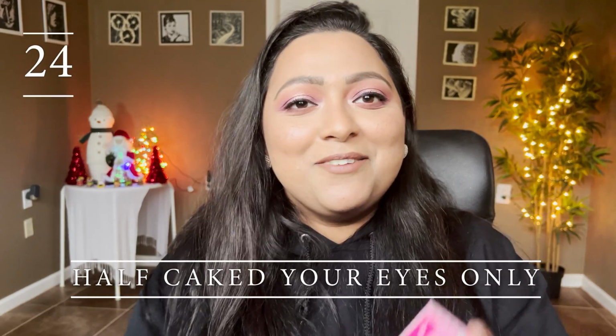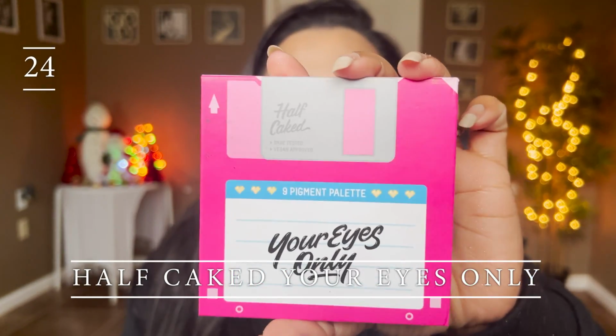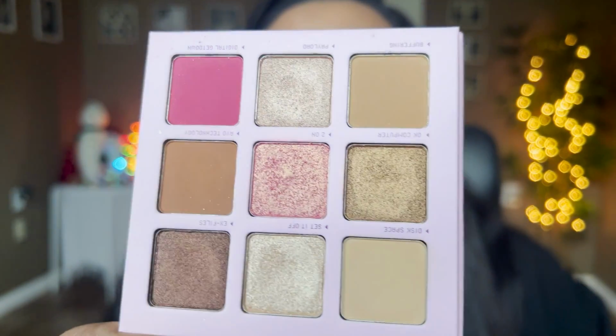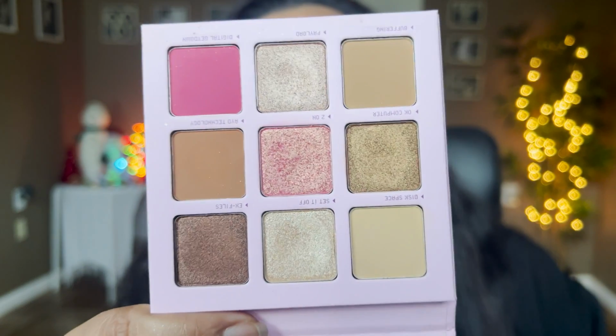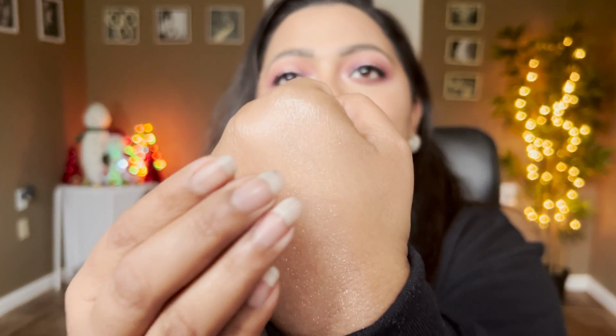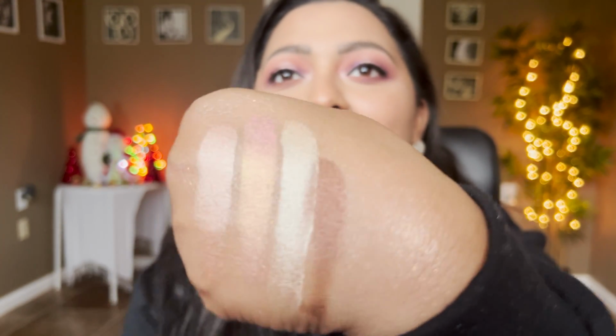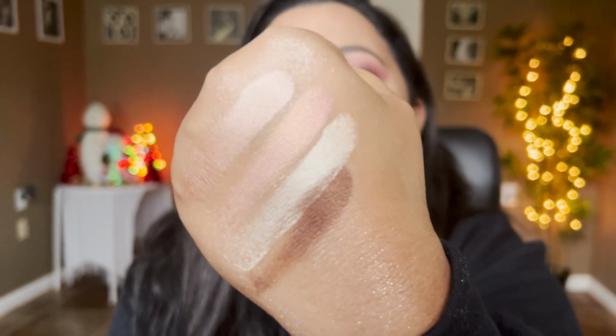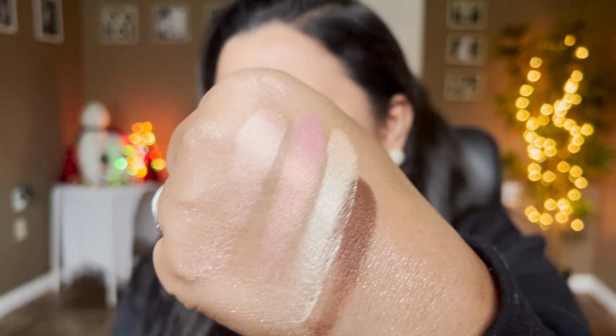Okay. On number 24, I have Half Caked Your Eyes Only palette. Now this is a 9-color story palette, but these shades are so beautiful. They're so stunning. The shimmers are deadly. I love these shimmers, and the mattes are also amazing. But look at the quality of the shimmers. Are you kidding me? They have duochromes. They have smooth shimmers.